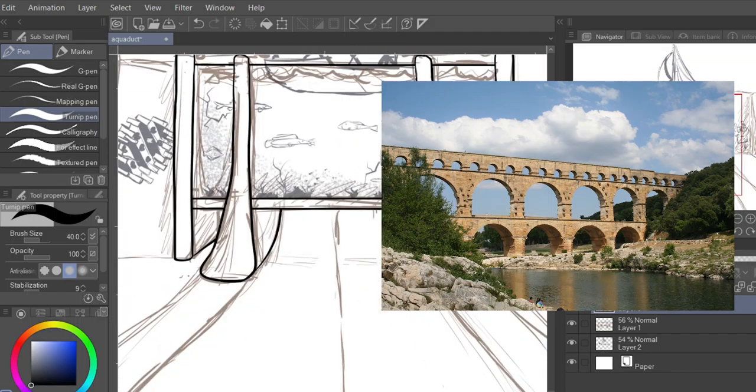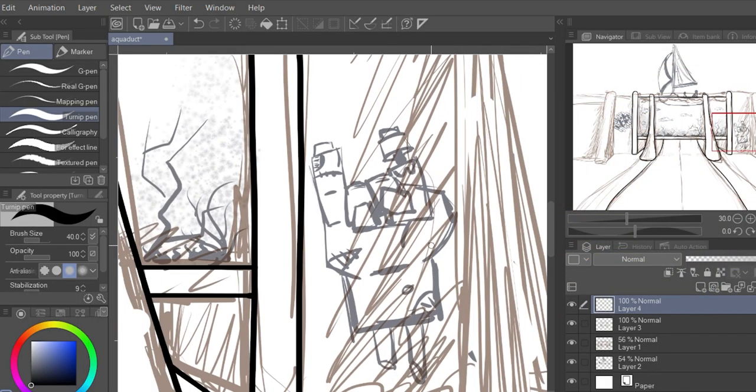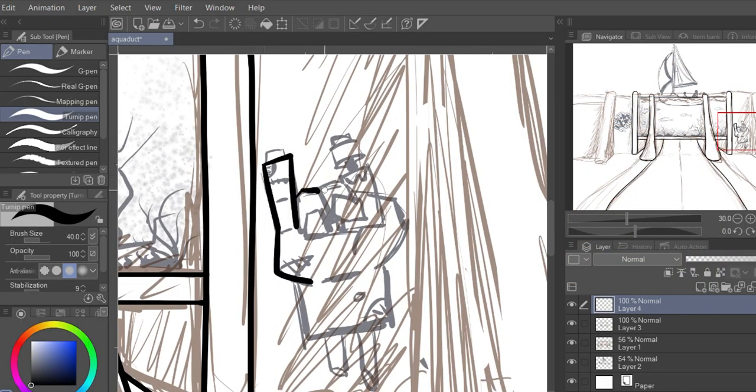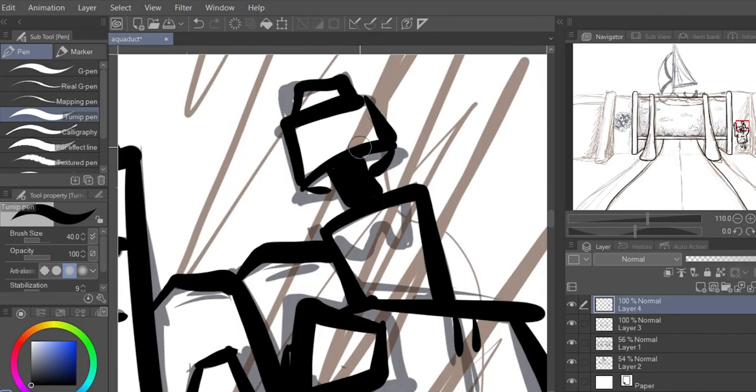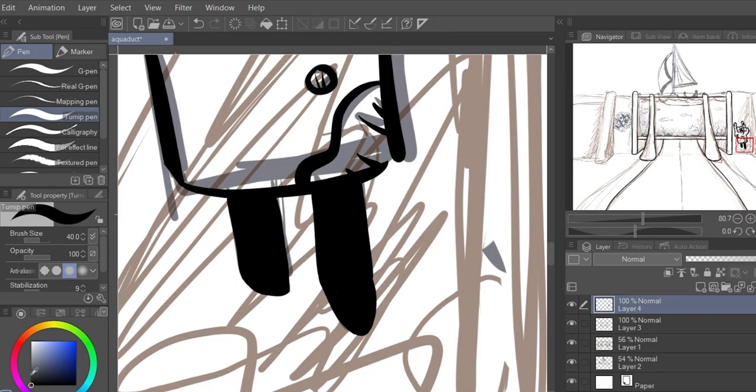What I'm drawing today is an aqueduct. These buildings originated from the Roman Empire and are used for water traffic. They are used kind of like a bridge, but instead of cars going over the bridge, the water goes over the bridge, so the flow of the river isn't broken.